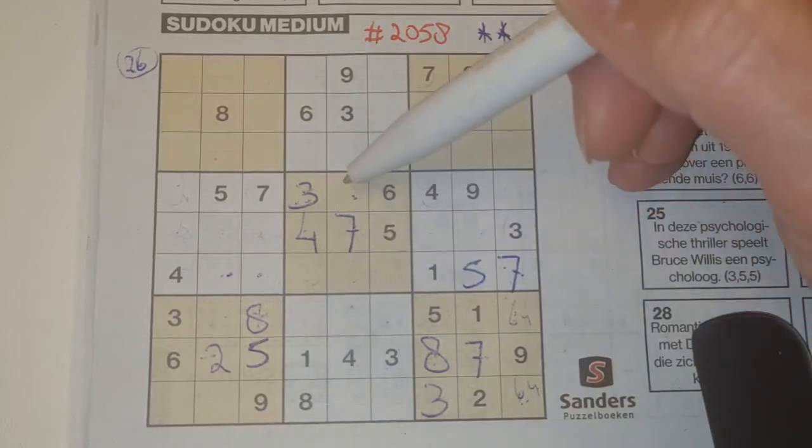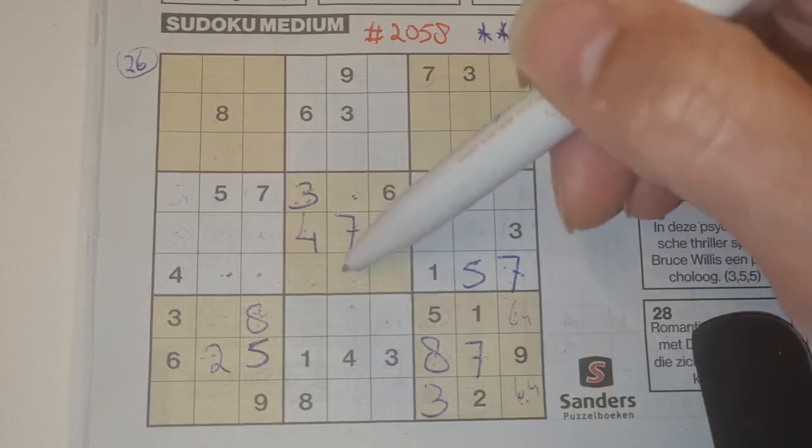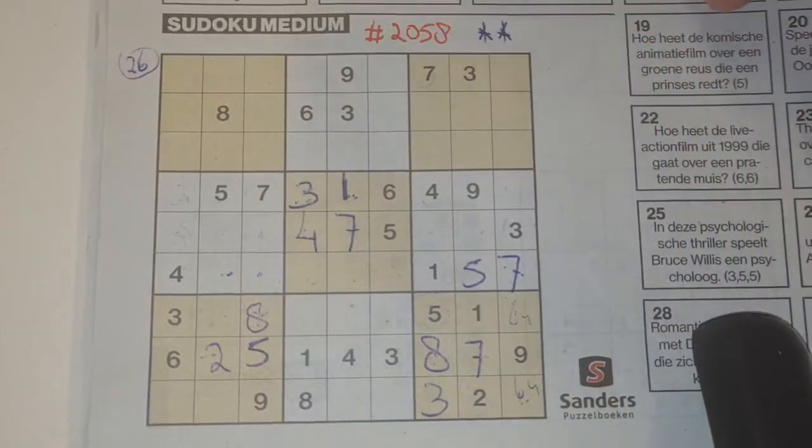4 missing numbers now. In this big square, one of the missing numbers is 1. We see here 1, no 1 in these 3 boxes. 1 box left for the 1 should be there.